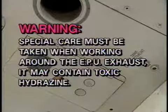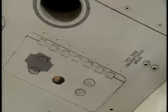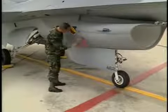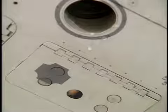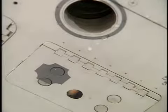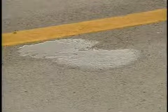Stand upwind before and after the EPU has been fired to avoid inhaling fumes. Visually check the hydrazine detector through the sight glass for any sign of hydrazine leakage. If hydrazine leakage is present, immediately clear the area of unnecessary personnel and initiate cleanup procedures specified in your tech order. Warning: if the brick orange color detector changes to deep purple or black, there is hydrazine or its vapors in the area.